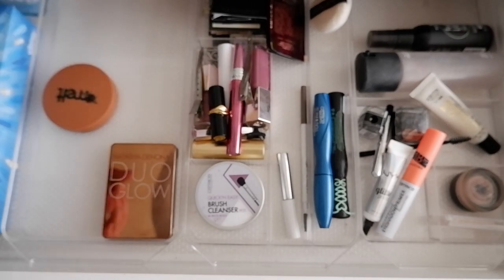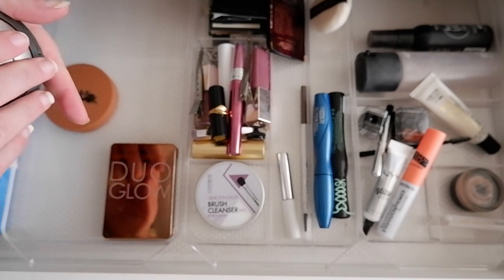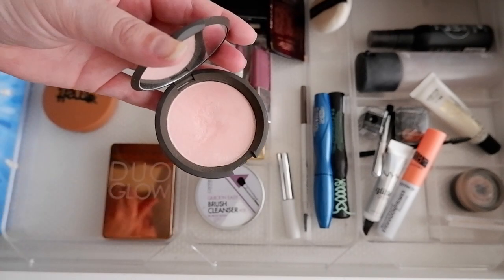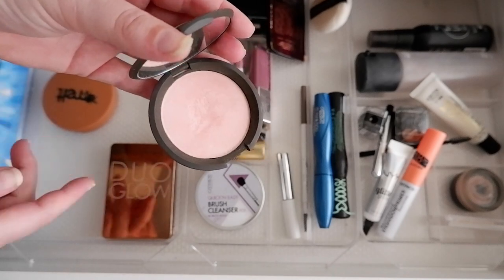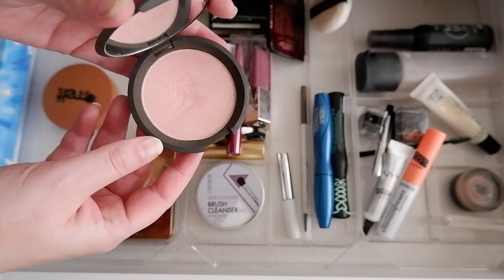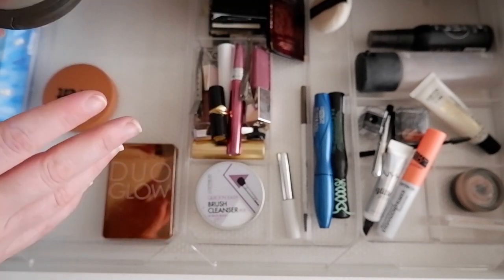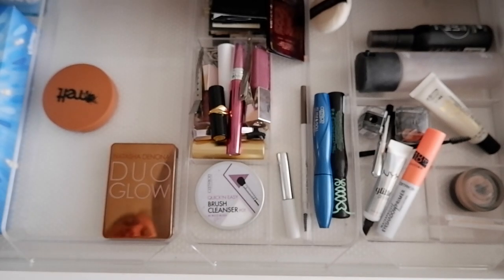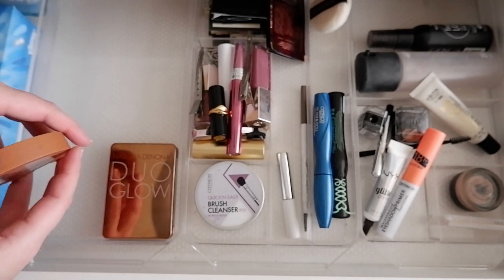Oh, we have another highlighter in here. Becca's Rose Quartz. See, I forgot it was in here because I really only use it with that Essence blush the first 2 weeks. And the last 2.5 weeks, I was just using the Fenty one all the time. So that's why I did use it, but I didn't get as much use out of it as I thought I was going to. But it's a lovely highlighter. It's not going to go anywhere.